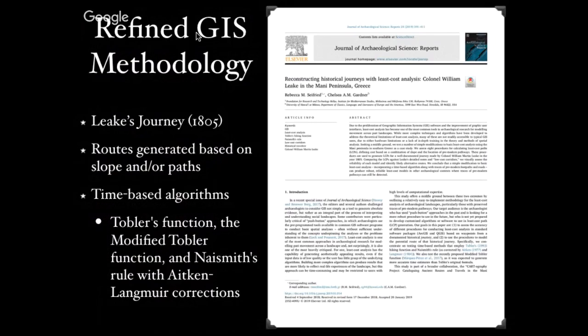Because Leake was a responsible military government man, he recorded the times it took to get from place A to place B, which meant that when we were running these procedures, we could do time-based algorithms and we could compare the results of those with the actual time that it took Leake to walk from point A to point B. So this is why we refined our methodology using Leake's account, because it was so specific. Some of the functions that we used were Tobler's function, the modified Tobler function, and Naismith's rule with the Aitken-Langmuir corrections. I don't know if I'm saying that properly, but sure.